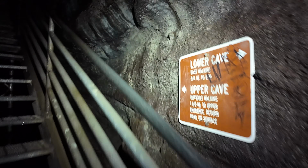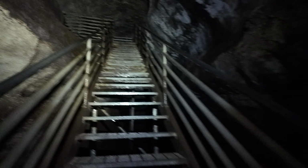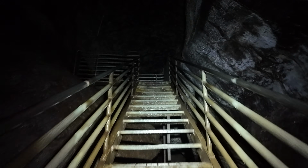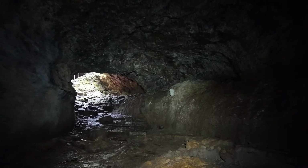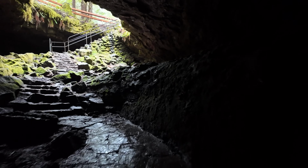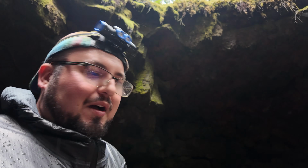All right, heading back up now. All right, almost to the entrance. You can see natural light now. What a journey that was. Had an amazing time here. It took about 1.5 hours to get to the end, and I'm back to the staircase. Probably will take longer if you do the full upper trail.